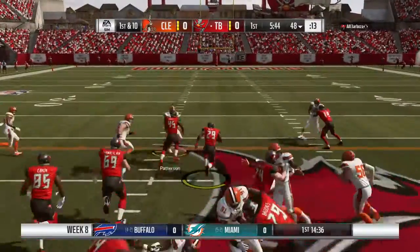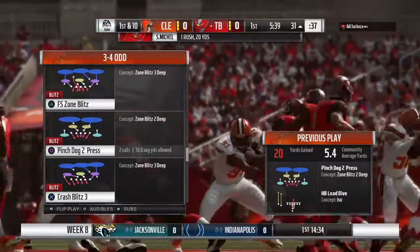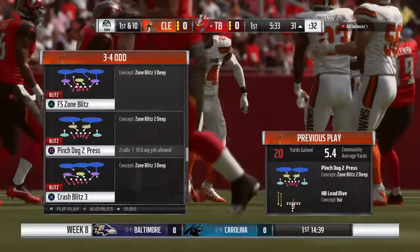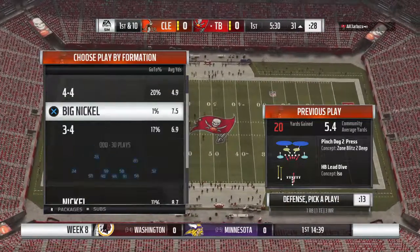Sony Michel, his first carry, finding room inside the 40, and finally brought down at the 31-yard line. Great way to start the drive. 20 yards and a first down. And that's a run that'll energize an offensive line. They'll take that one all day long. Fundamental breakdown by the defense. You've got to be able to make plays on the edge.